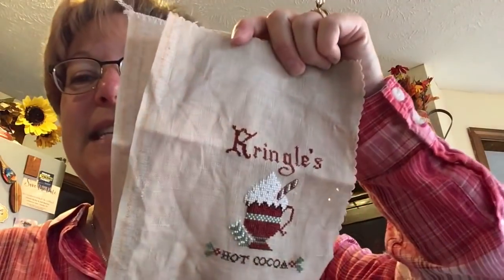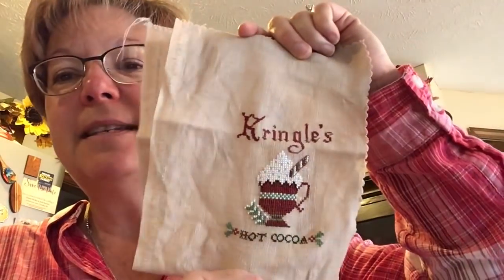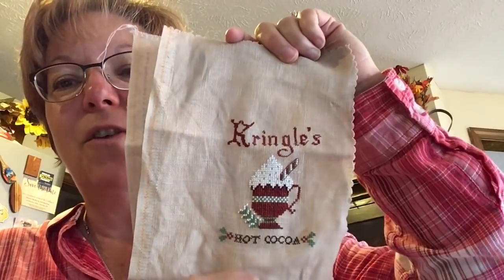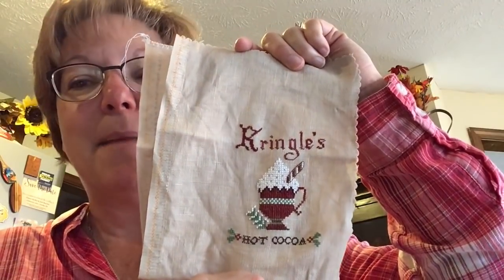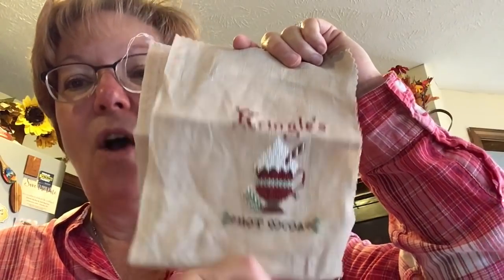Okay, I have a bunch of finishes, both stitching and non-stitching, and I have 10 minutes to show you, so let's get started. I can't remember if I showed you this. This is Maddie's ornament. It says Kringle's Hot Cocoa, and Kringles and Hot Cocoa are stitched over one, and I about cried. But it is finished, and it's not finished.